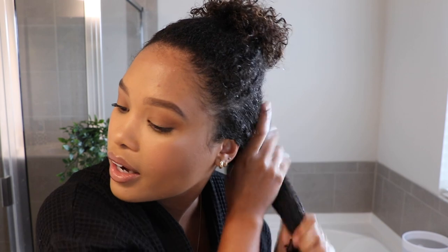All right, so just going in with the mousse first. I really like to put a lot of effort into my day one wash and go styling because this is really gonna set the tone for the week. I like to make sure that this is going to be nice so that it's gonna last. This is where I'm putting all the effort, all the product. Day one is the most important day.